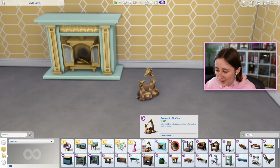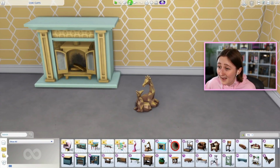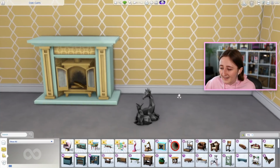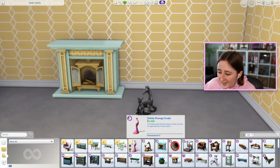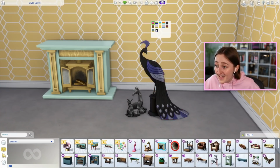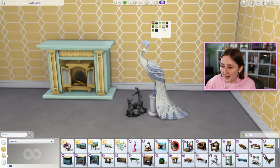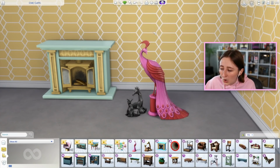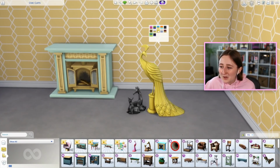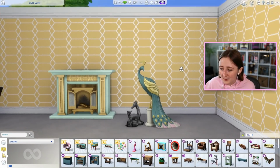We have a couple different decor pieces. We have this little giraffe, the geometric giraffes. That's 545. She's fancy, and it comes in lots of different colors. I was really excited about this too. This will be a fun clutter item to put on shelves and stuff. And then we also have this bird sculpture. That is awesome. It's big too. Oh, and it comes in really fun colors. If you're making a really fancy garden, you could put it outside in the garden. I'm just thinking of options, but that's pretty fun. And we don't really have anything like this, so that's a cool addition for sure.